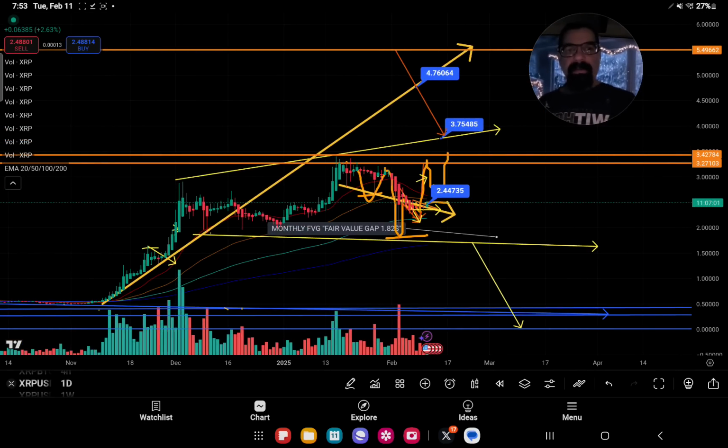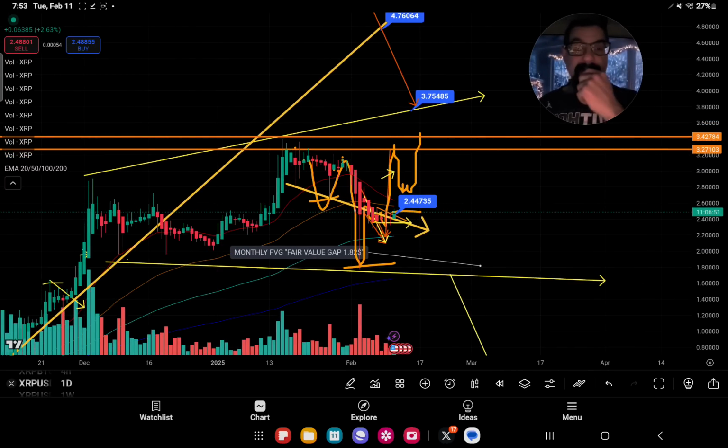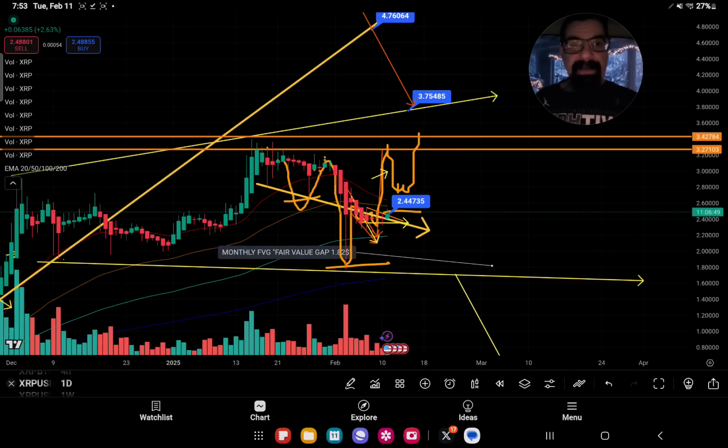We're still in this overall broadening wedge for XRP, so it looks like a bullish consolidation on this broadening wedge. We've seen this before in the past, and the fact it came in from a bullish perspective and is consolidating. Even if we're bearish, I fully expect this to come up to 3.27 and then overall up to that 3.75 and hit all-time highs, even if bearish.